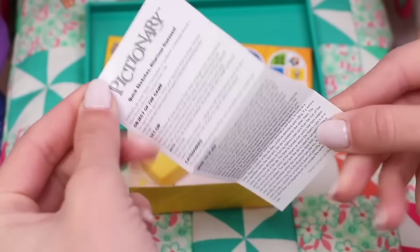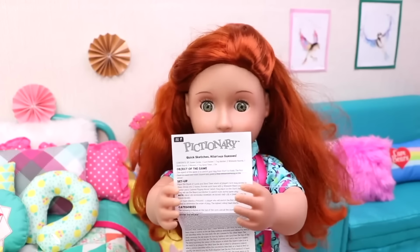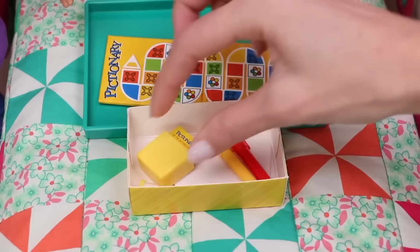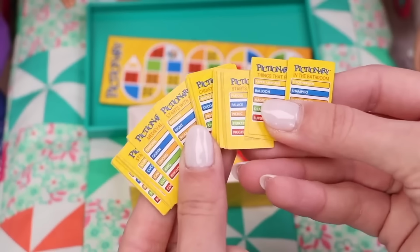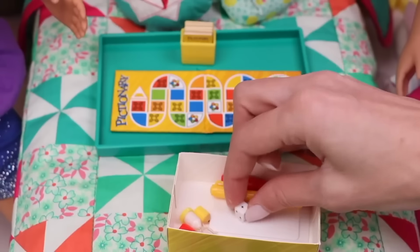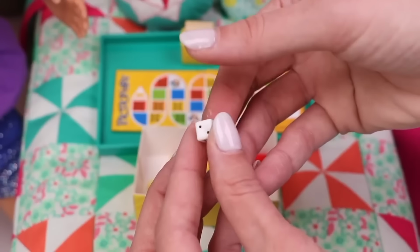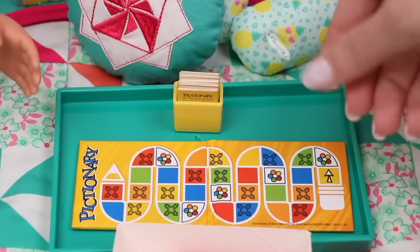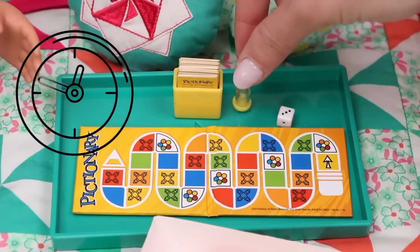Oh, this is a list with instructions on how to play the game. Let's see. Got it! Now let's see what else we have. A card holder with 25 yellow playing cards. We have a small die too. 1, 2, 3, 4, 5 and 6. A sand clock to measure the time.